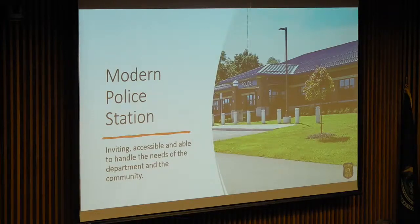But we're looking at maybe a one-level style, obviously, for accessibility. The more you go up, the more you pay, and we're already having those problems with the elevators and everything like that. So, just an option.